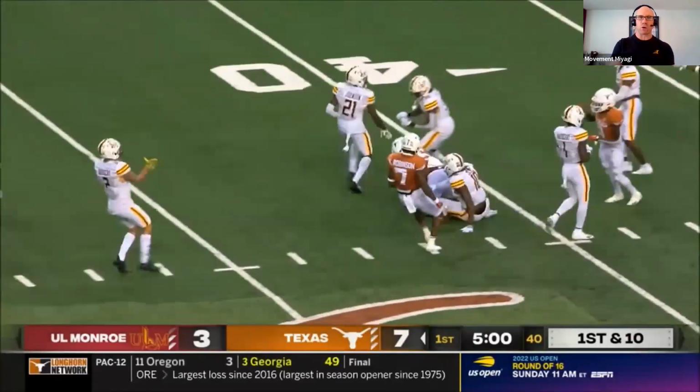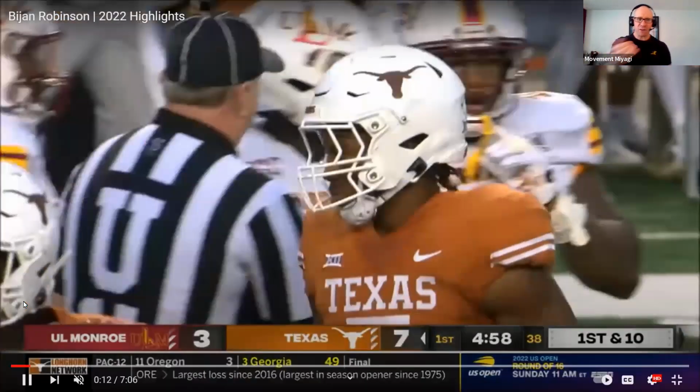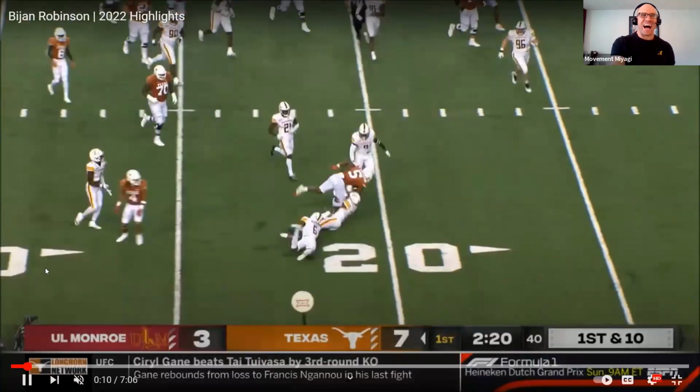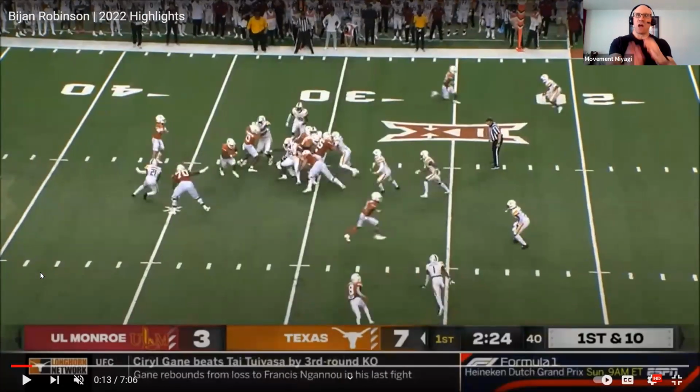Here, and I'm just going to talk over this and hit pause when we need to, even though he's going against Louisiana Monroe, there's already a move I want to highlight because we are going to see some of these qualities and characteristics from Bijan Robinson really frequently. This ability to contort his body and adjust his movement actions in the midst of the action, or on the fly, based on what's happening.